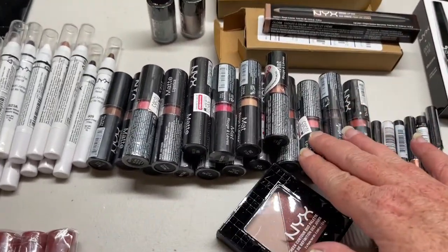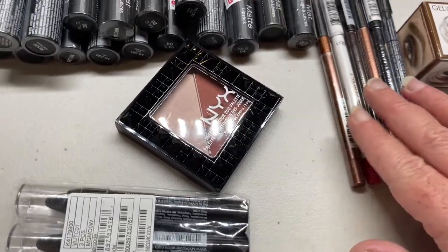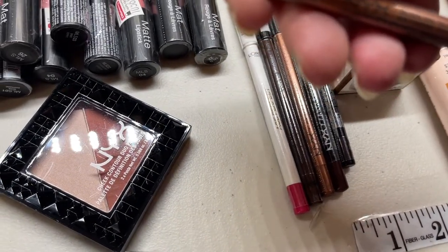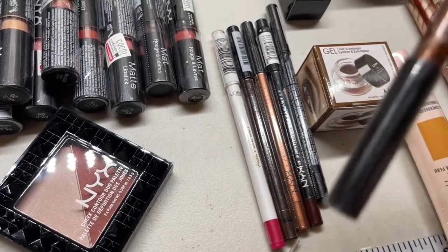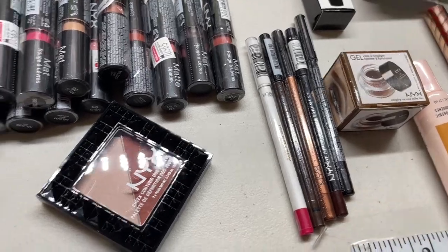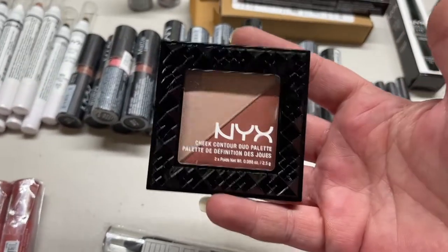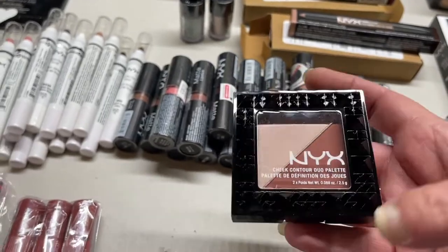Got a new kind of lipstick, so I don't know how good they sell. Got some, I'm wanting to say, eyeliners. Actually, this one kind of looks opened. So I'll investigate it. Yeah, it's opened. But the rest of them look sealed. And this is a first. I've never gotten some cheek contour from NYX.